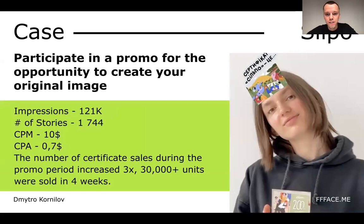In the next case, we focused entirely on the product. One of the biggest food retailers in Ukraine wanted to promote sales of their gift certificates. In a country where gift certificates are seen as nothing more than a plastic joke, it was important to show them exactly what they were paying for. We made a filter that literally turns the gift certificate into funny food accessories like vegetable hats. In this case, the results were more than just awareness. During this promo, gift certificate sales skyrocketed, increasing by 3 times and more than 30,000 units sold in just 4 weeks. Why did people use this filter? Simply, it helps them share a joke and get attention with the funny content. Let's take a look.